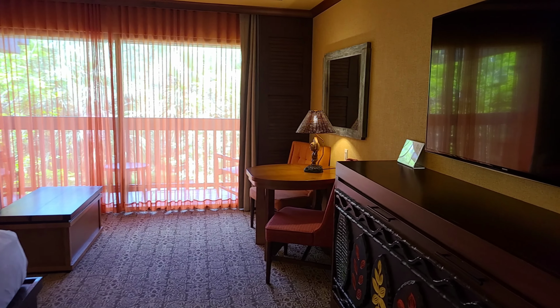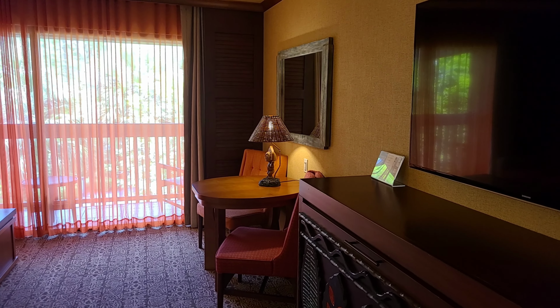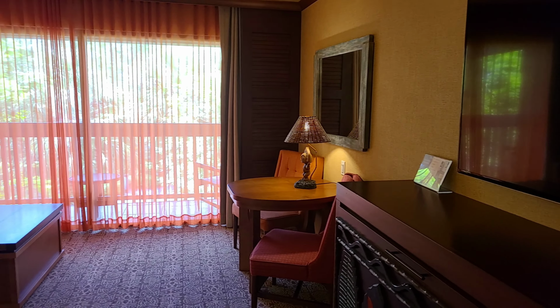So the first thing you notice about this room is how dark it is. It is very dark in here. I have literally all of the lights on. The only thing that I don't have open are those orange tinted curtains. But, you know, it is what it is. Also, it's midday right now, so this just kind of gives you a sense of how dark it is in here.